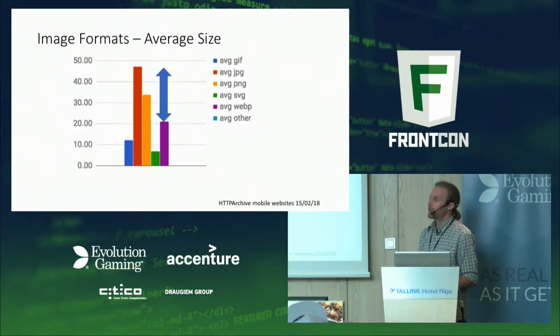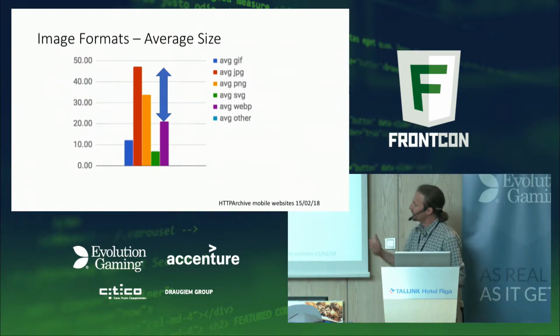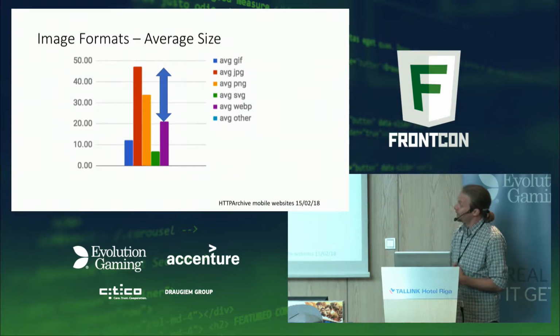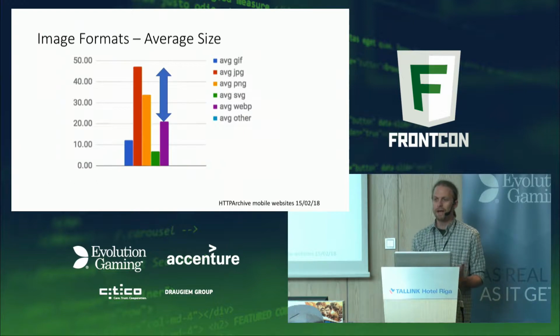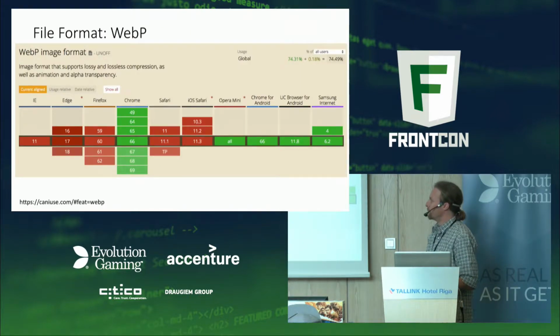Anyway, so let's look at other formats that are out there that are more for images like photographs. And WebP, the purple one here, you can see is a lot smaller than JPEGs. So let's look at what we could do if we used WebP as an image format for our web pages or our mobile apps.